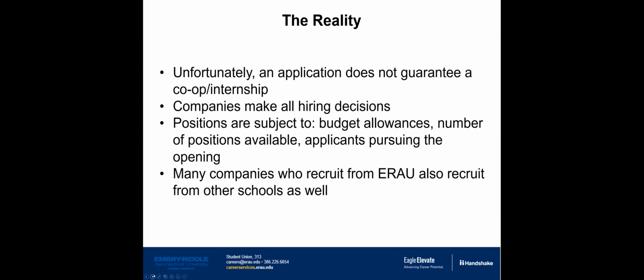But the reality is, unfortunately, an application doesn't guarantee a co-op or internship. Not all companies even notify students once they get their application. Companies make all the hiring decisions, so it's an equal playing field. Positions are subject to budget allowances, number of positions available, number of applicants pursuing the opening, and sometimes the advertised positions are not actually filled.